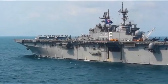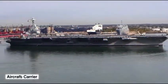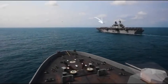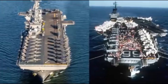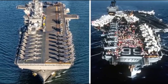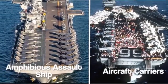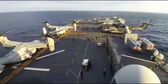Another vital class of warships is amphibious assault ships, sometimes called helicopter carriers or landing helicopter docks. These ships are designed to transport and deploy troops, vehicles, and aircraft directly onto hostile shores, enabling amphibious assaults during military operations. They usually carry a mix of helicopters, tiltrotor aircraft like the MV-22 Osprey, and landing craft capable of delivering troops and equipment to beaches.